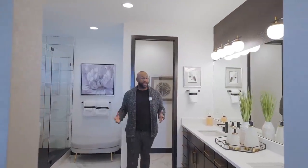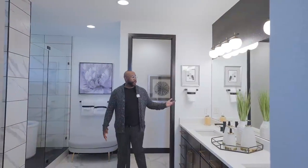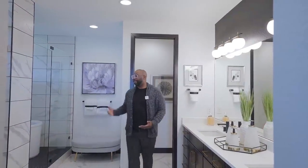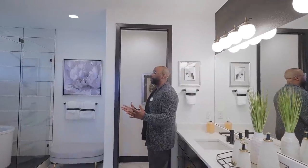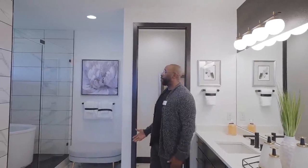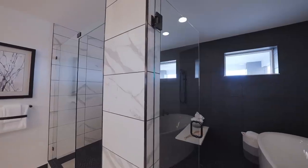Okay guys, so we're in the master bathroom and I love the details that we find in this bathroom. Everything from the tile to the double vanities here. And then this shower. This shower is a grand shower. You have a glass enclosed shower and tub combo with a two-way entry for both parties here.